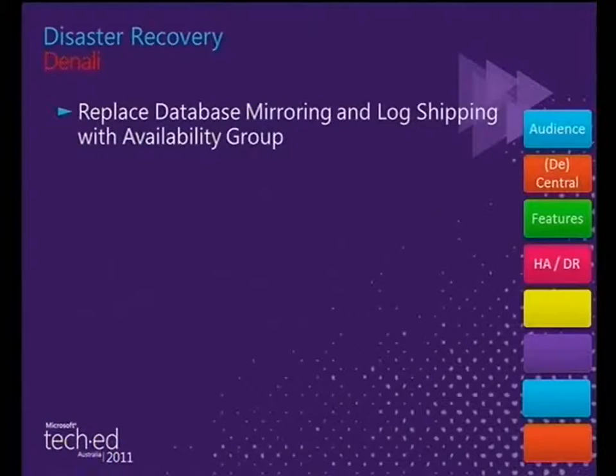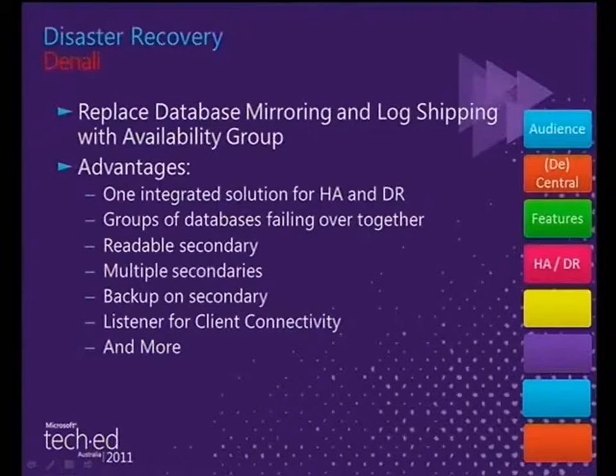So again, with Denali, just for the SharePoint guys here to let you know what's coming up, we replace both of these capabilities with what's known as an availability group. This is a new concept which allows you to have availability not only at a single database level, but across multiple databases together. So if I have multiple content databases, or the content database and the configuration database, for example, I want them to fail over at the same time in case there's a problem at the primary site. I can define both of those together in an availability group, and then have the failover happen, so that you don't end up with content databases spread across two different environments.